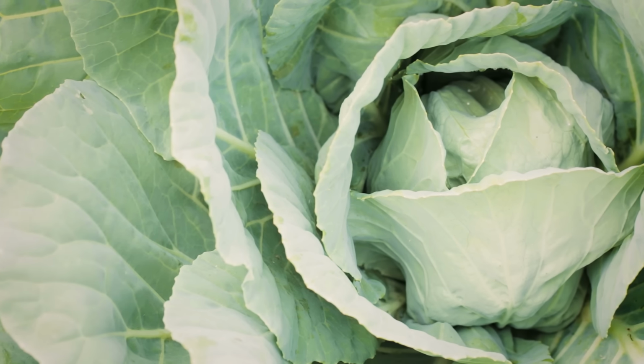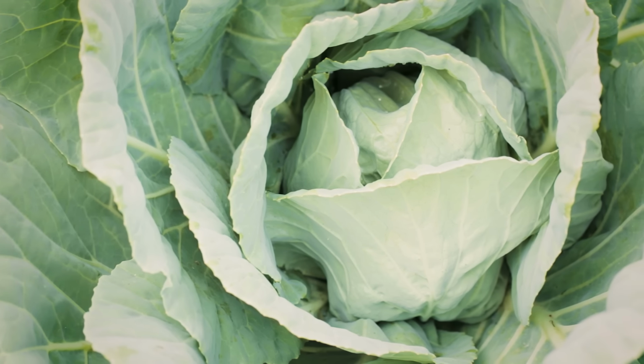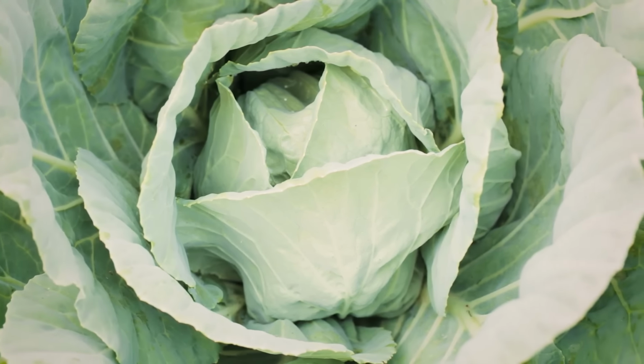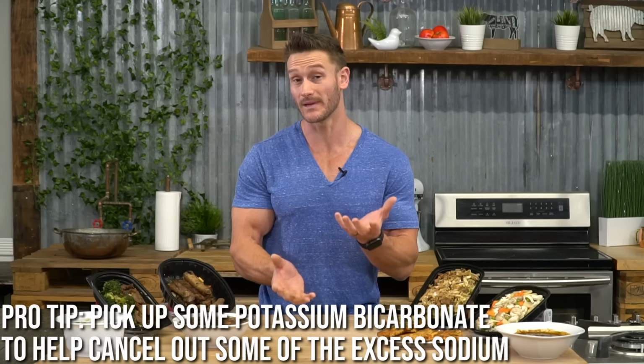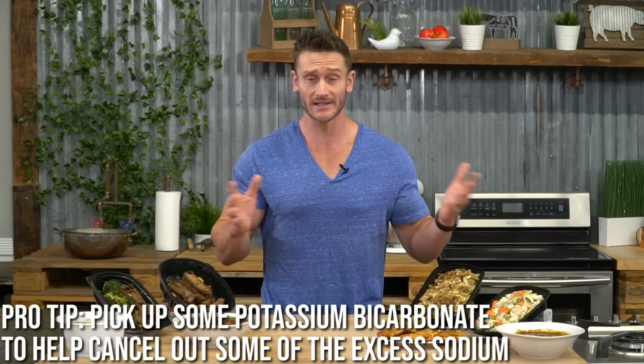Cabbage, another cruciferous vegetable, okay, is going to help us out not only with the metabolism, but when it comes down to the estrogen modulation, plus a good prebiotic fiber to boot, so you end up getting some digestive benefit. Now, it's going to be a little bit higher in sodium, so you might want to take it a little bit easy. Any of these foods are going to have a lot of sodium in them, so you may want to consider picking up some potassium bicarbonate to cancel out some of the excess sodium that's coming in.